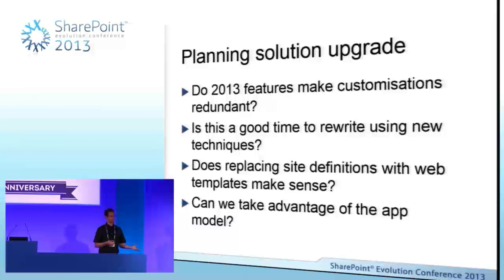You might be able to get away with some of the out-of-the-box features in SharePoint 2013, which will save you a lot of time rewriting those customizations. So do an audit first of the features and have a look and see if either Microsoft or third parties have built components that replace those, and the customization may not need to be upgraded if there's a suitable replacement.